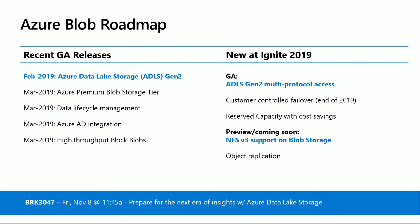In terms of roadmap, we talked about ADLS Gen 2, multi-protocol access, GA here at the show, NFS as well. And then additionally, at Ignite, we've announced support for reserved capacity. So if you have large data sets where you have data retention requirements where you need to keep data around for long periods of time, you can buy essentially virtual stamps of storage that you can use, and you get a dramatically lower cost price point for your storage by just adding a little bit of your own predictability into our platform.